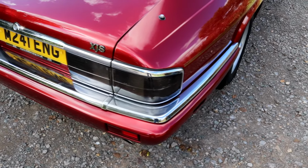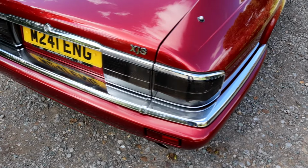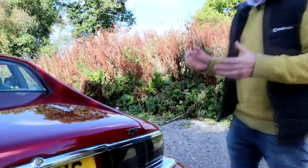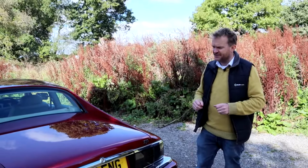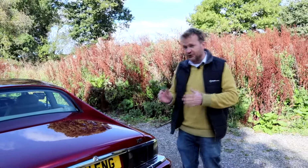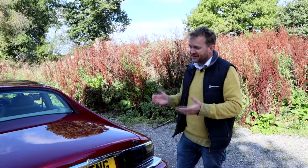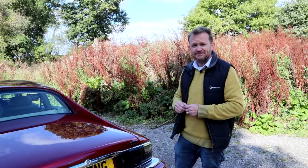These tail lights are from the 91 facelift, and this is where XJ-S became XJS with no hyphen. Just such a distinctive, lovely looking shape that just was never replicated. So it's definitely a car you either love or you hate. I think I personally love these gorgeous, elegant lines, and I think they look gorgeous to this very day.